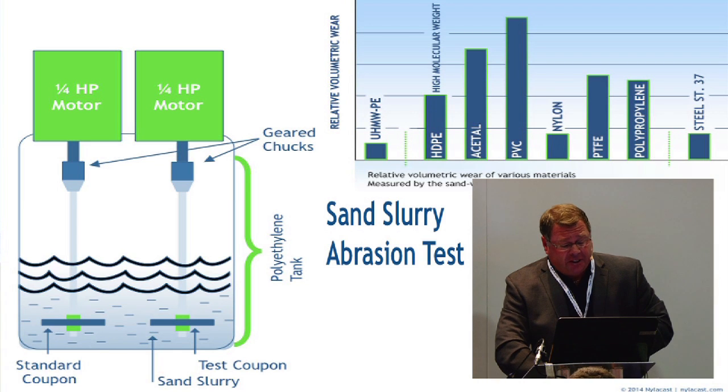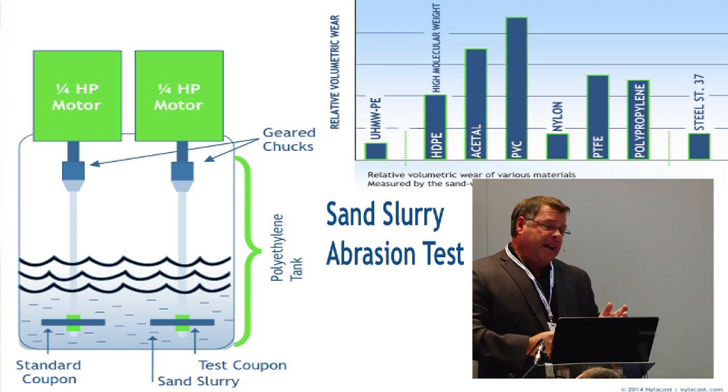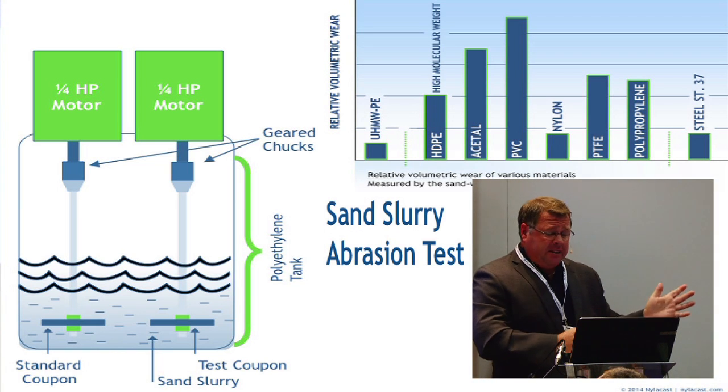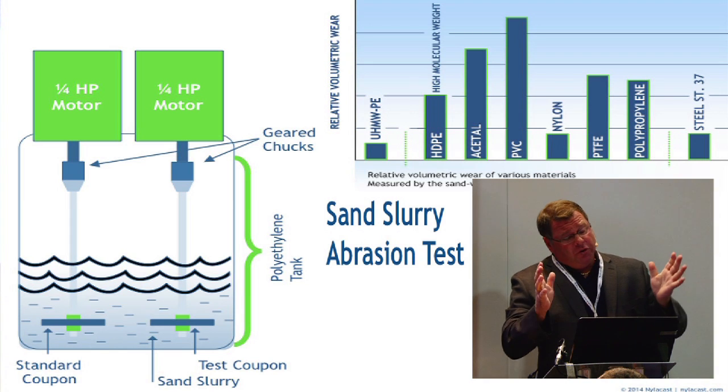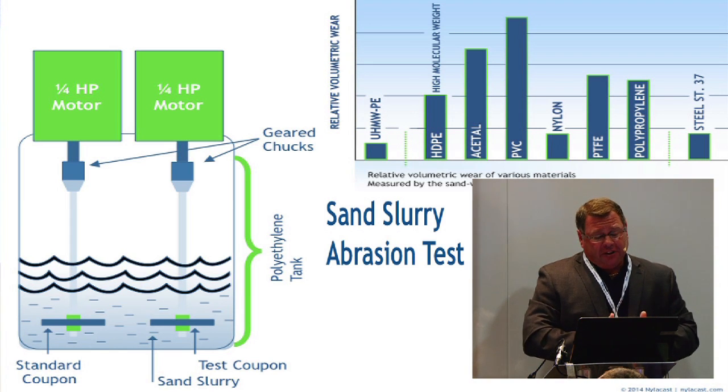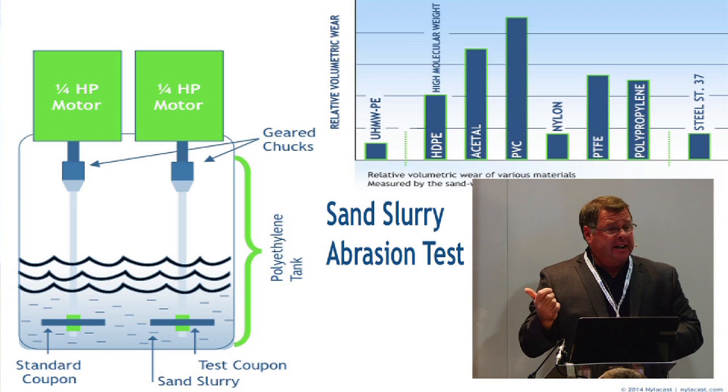What kind of abrasives is important too. Some plastics are good at sand, some are good at coarse sand, some are not so good with fine sand. It really depends. There are generally, though, polymers that have good abrasion characteristics. The typical test is a sand slurry test.